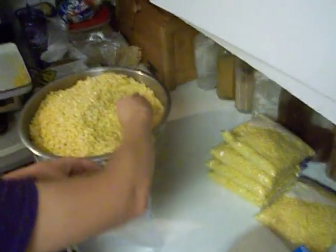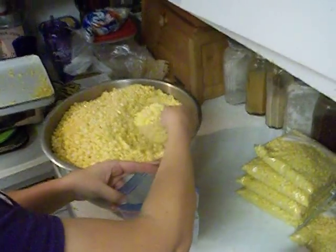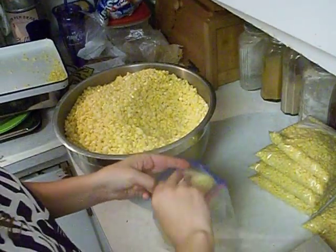We traded cameras, and now my hands are messy. See if I can get the high angle shot here, but then I won't be able to tell what's going on.